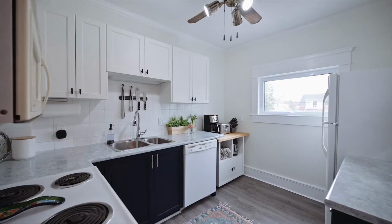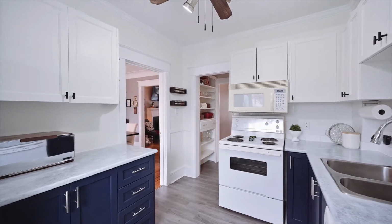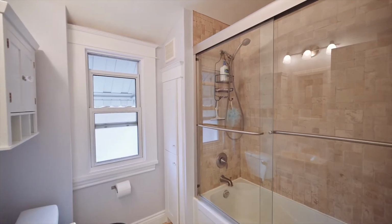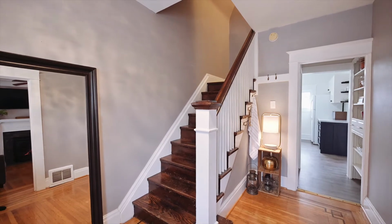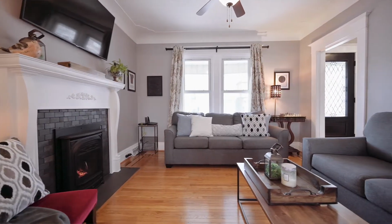You'll also find a perfect kitchen, recently updated with newer appliances and a great blue feature look, two full bathrooms, two plus one bedrooms, and a basement with a side door entry and a stunning original staircase. This place is also flooded with light and it's perfect for any kind of buyer.